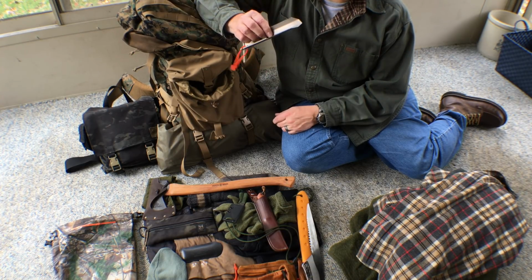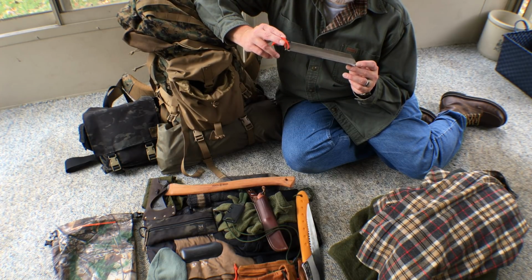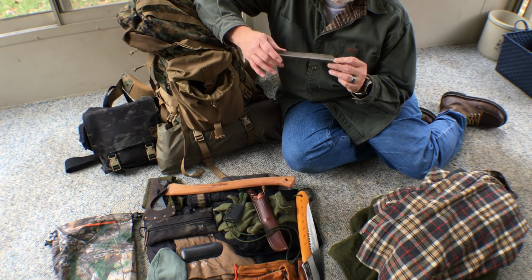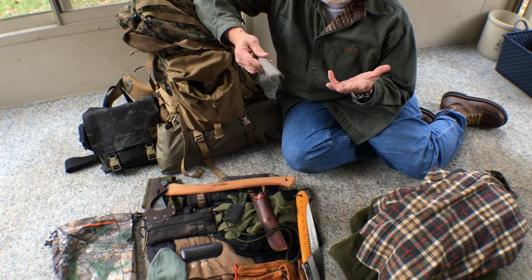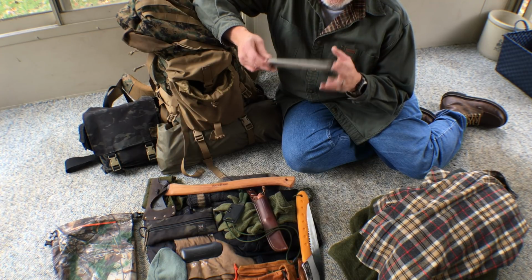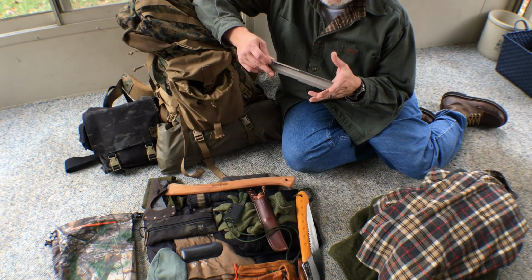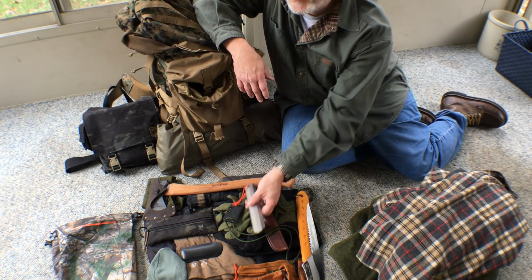So this thing's going to be great for digging, cutting through roots, but primarily this would be used for cleaning the fire pit out, moving coals around, or digging a latrine, to use it to go to the bathroom in. So really versatile item, and since this is titanium, it doesn't weigh anything. I really like that. It's a great option for camping and backpacking.